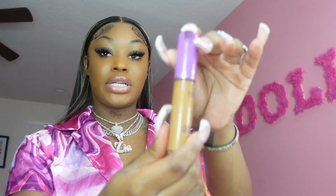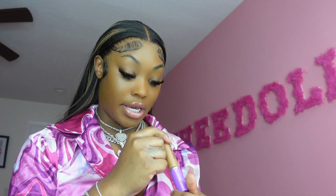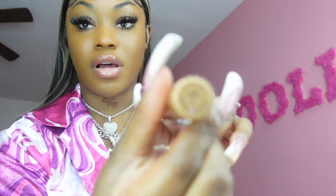So now we're gonna go in with our concealer. The concealer of choice today, my first one, is going to be the Tarte concealer in the shade 5, I want to say it's 535 or 53S. I really have no clue, but long story short, it's the color Deep Sand, and a little goes a long way. I'm gonna take a couple of dots like so.